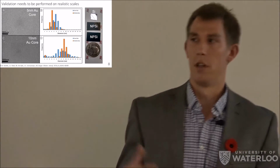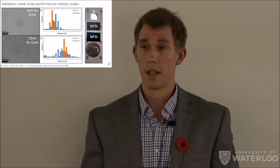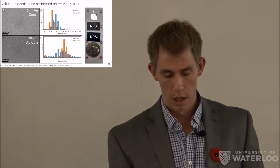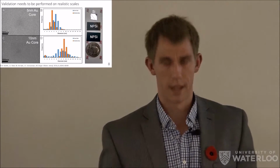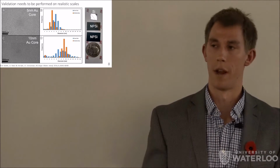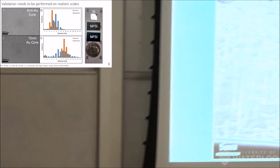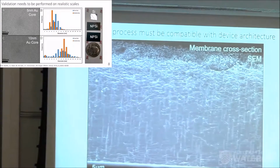So the next step, even after you've considered the scalability of your process, you have to think, how are we actually going to integrate this kind of material into an actual device? Clearly with a thick silicon wafer of 500 microns, you're not going to make a membrane out of this. The reason for that is your permeability is going to be so bad because the water has to go through such a long length scale.